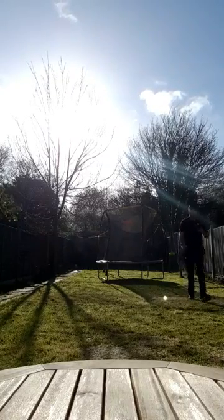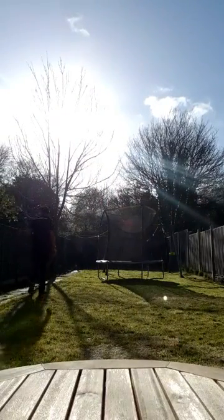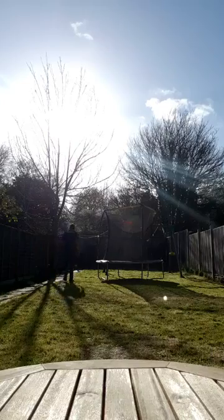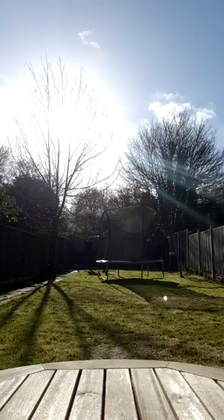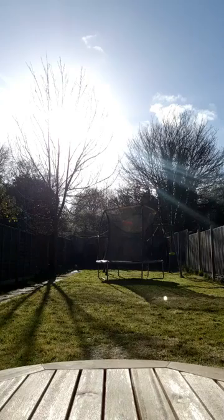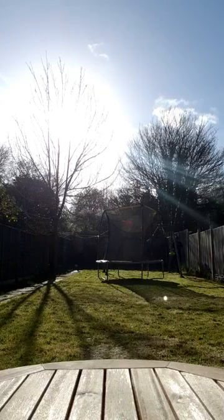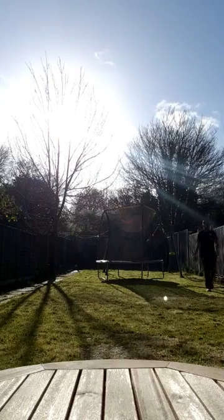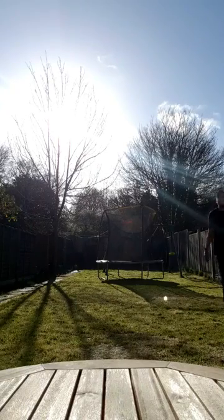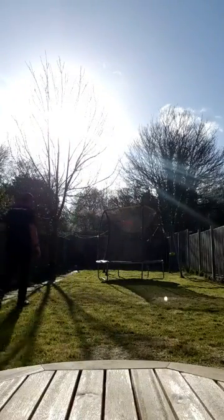Enjoy that walk. Get your heart rate down. This is your recovery stage. You need this 2 minutes. Bring the heart rate down. Keep going, keep going. Your heart rate should be coming down now as you're walking.